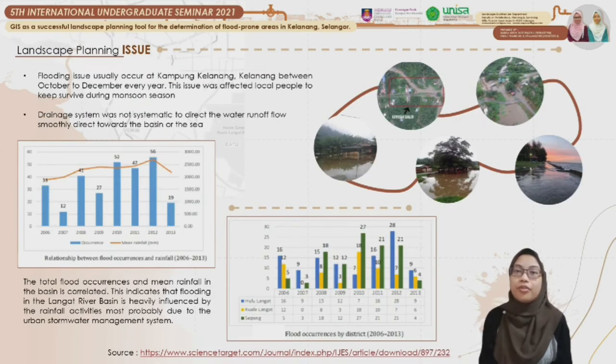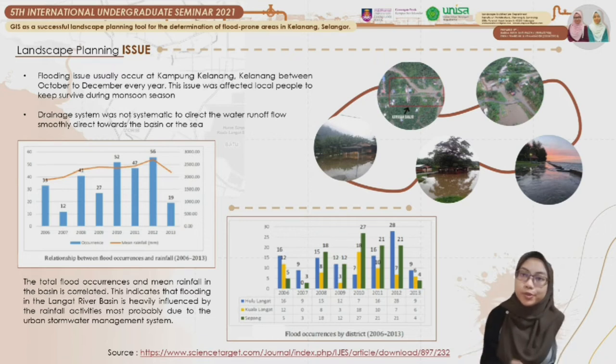Kelanang is a district area of Kuala Langat, Selangor, listed as one of the potential or most affected areas during monsoon season. Going into detail, Kampung Kelanang was the most mentioned by the Jabatan Pengairan dan Saliran, JPS. Kampung Kelanang is located near Langat River and Pantai Kelanang. Flooding season usually happens between October and December.